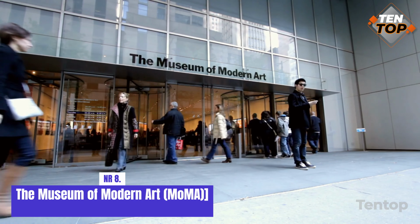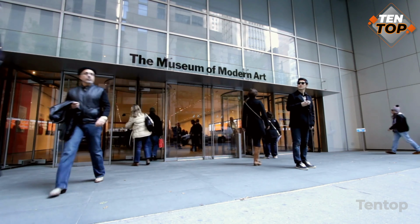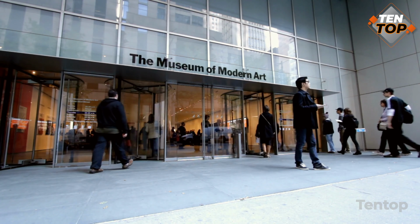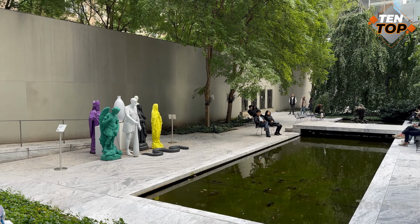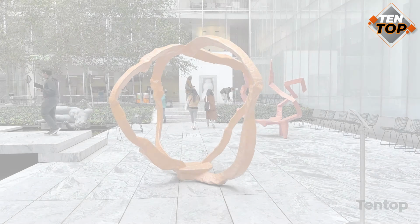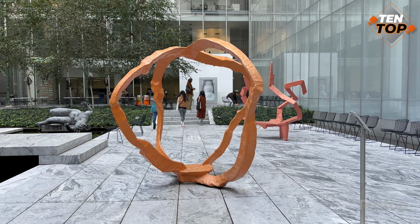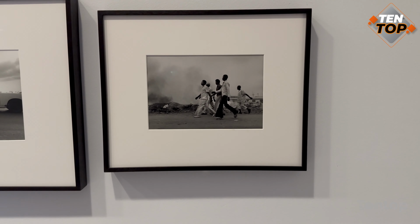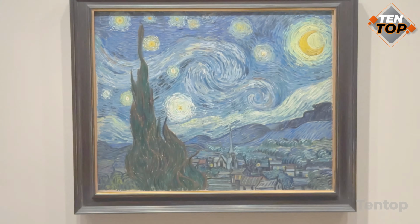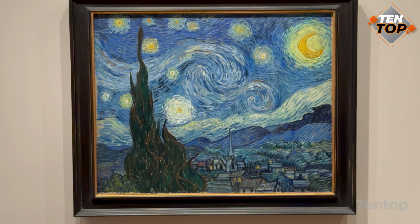As we immerse ourselves in the world of art, we arrive at the Museum of Modern Art, also known as MoMA. This institution showcases a diverse collection of modern and contemporary art, including works by iconic artists like Pablo Picasso and Vincent van Gogh. Did you know that MoMA's collection includes over 200,000 works of art? It's a treasure trove of creativity.